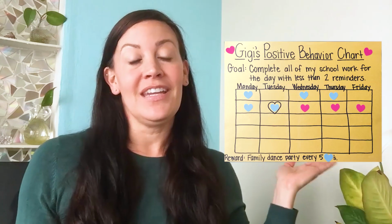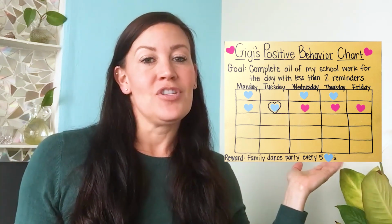Number 1, make a positive behavior chart. This can be a simple chart that you make out of construction paper or graph paper. Sit down together with your child to make the goals for the chart. This personalizes the chart and makes them feel more accountability for achieving the goals. You can keep it simple by only adding one goal, like we've done here on Gigi's behavior chart.